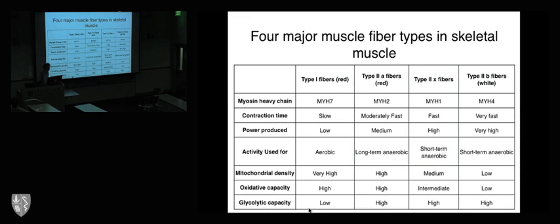Additionally, there are other interesting features that distinguish these muscle fiber types, and that's mainly based off of their metabolism. So type 1 fibers, or red fibers, are slow to contract, and they're mainly used for aerobic activities. They have a very high mitochondrial density, and they mainly use oxidative metabolism. In stark contrast to them, type 2B fibers, which have a strong contraction, are mainly used for anaerobic activity. They have low numbers of mitochondria and mainly use glycolysis for energy generation.